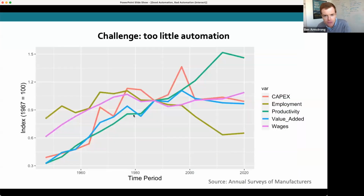So I want to start with some data. I'm going to focus on data from the US, but some of these trends are certainly present in EU countries as well. The main chart, I think, that traces this history over time shows us that between about 1945, after the Second World War, and 1980, there's a positive equilibrium in manufacturing in the United States. You could see these lines, the yellowish line in manufacturing jobs, the red line capital expenditures, investment, new technology, the blue line value added, and the pink line wages. They're all going up. They're all growing together.